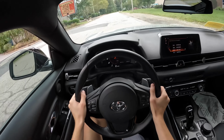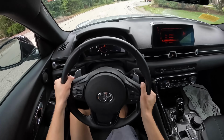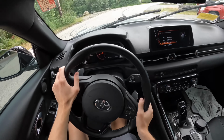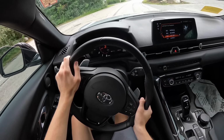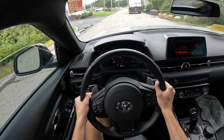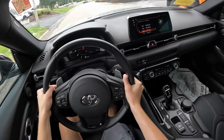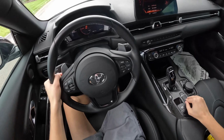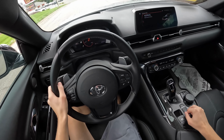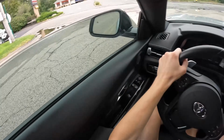The pops sound exactly like the 435 I drove in Florida. They don't sound any different. And that wasn't even a B58, that was an N55. So that's too funny. The pops are so good. I'm in sport too, so that's good. Is there a Sport Plus in this? There's a normal. Nope, there's just sport.